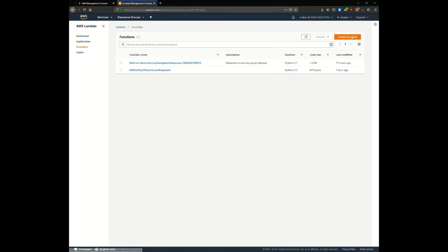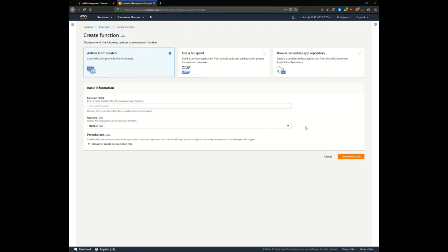Next, we're going to go into AWS Lambda again. This one we're going to do from a blueprint, and we're just going to use the Hello World Python blueprint. And then again, we're going to leverage some AWS resources. What we're going to build out here is AWS Inspector, which is essentially doing a vulnerability scan.